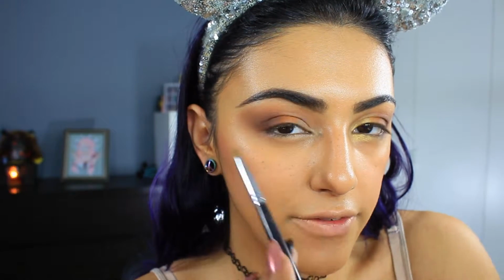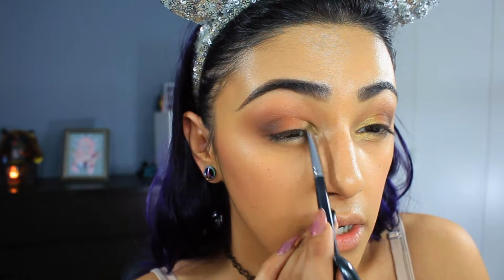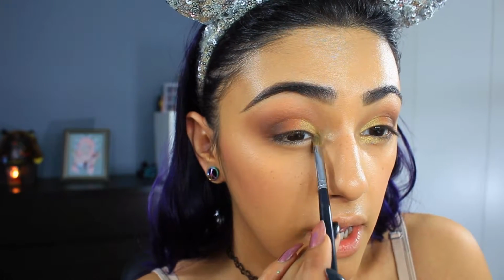And now I'll be going in with the shade Frosting, and I'll be applying that into my inner corner as well as the inner half of the lower lash. Oh, I just love using this color for this area. It's such a big pop for my eye. It's orgasmic. And I will be going back into Charm just to blend in that harsh line that you see between Frosting and Charm. I'm just going to go back in with the brush that I used before.